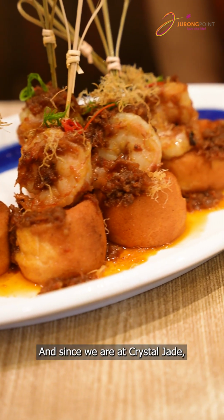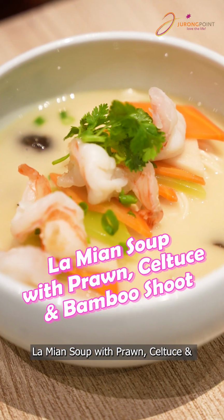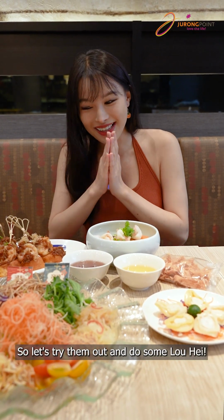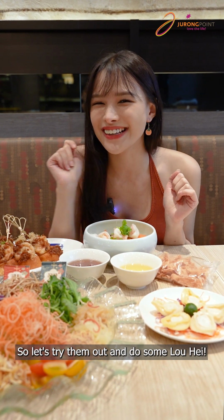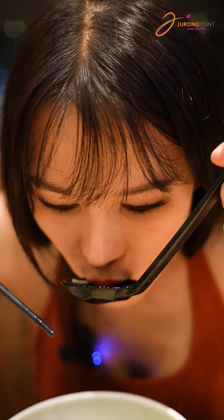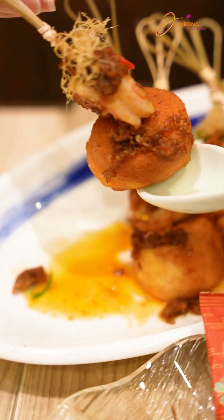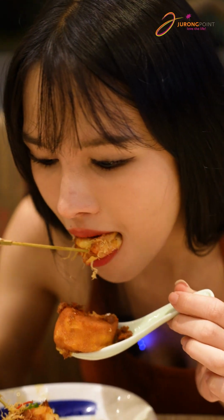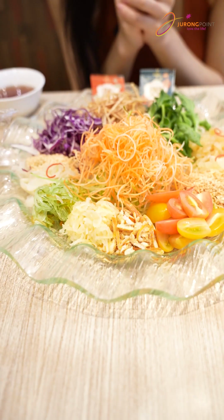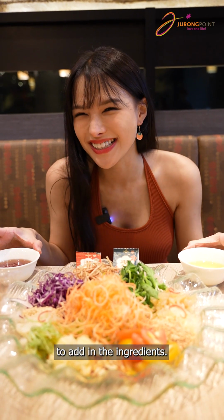This looks amazing. And since we're at Crystal Jade, of course we need la mian. So we have the la mian with prawn, seltzers and bamboo shoot. These two items are part of the CNY a la carte menu. So let's try it out and do some Lo Hei. Lo Hei time, and we'll get the staff to help us to add in the ingredients.